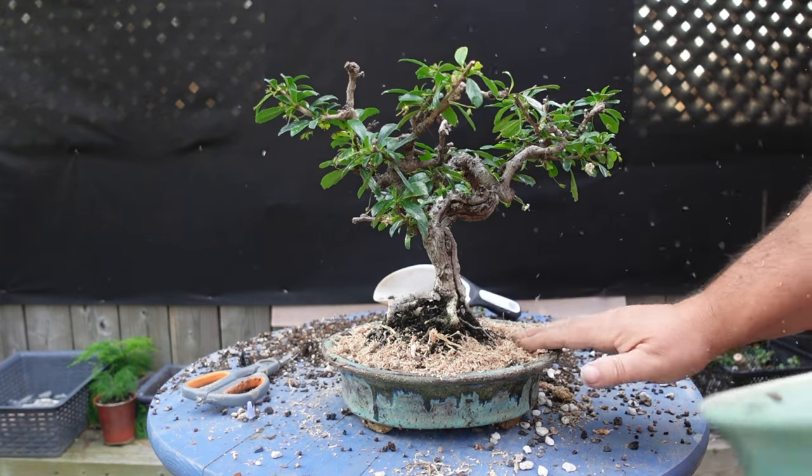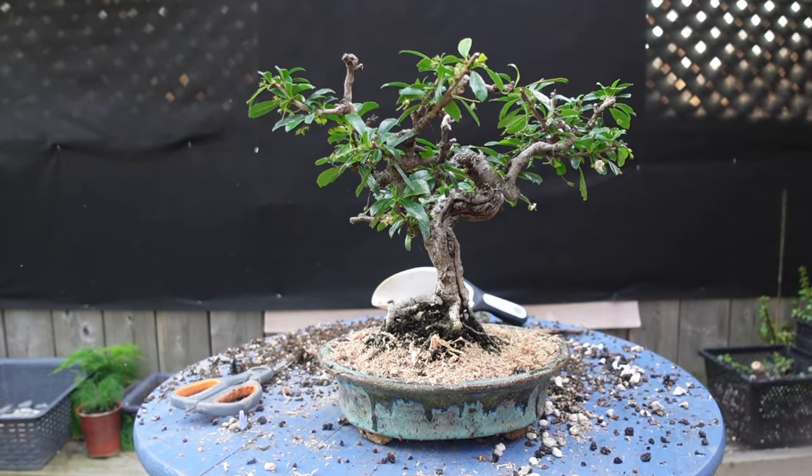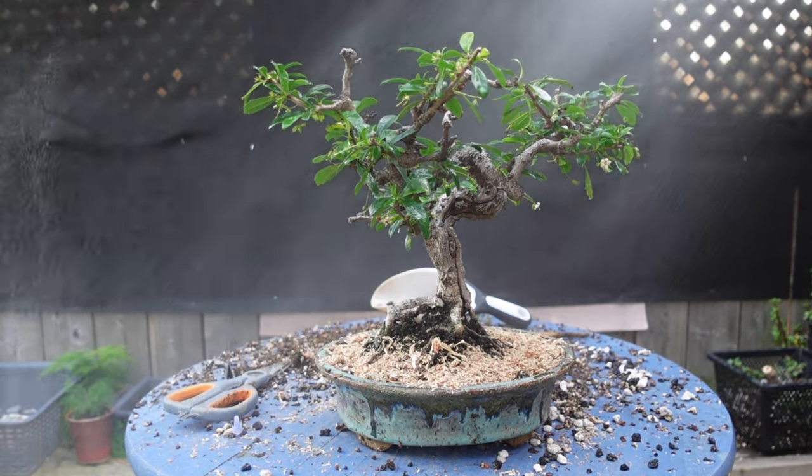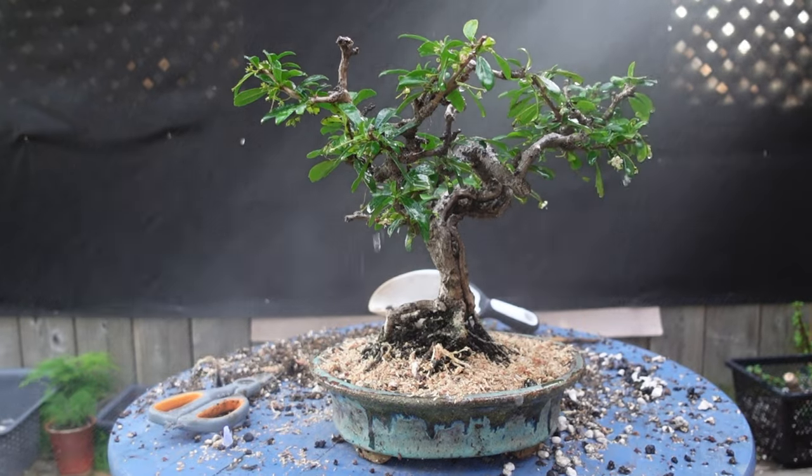Once I have everything in place, I just mist everything, trying not to use a strong watering setting as I didn't want the fine particles of moss to blow away.